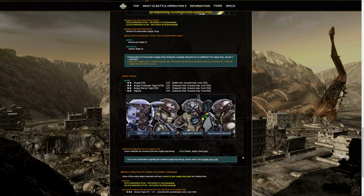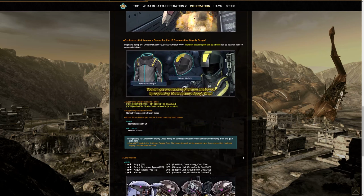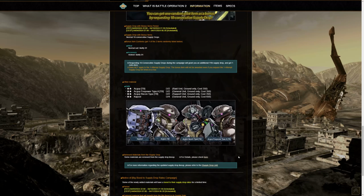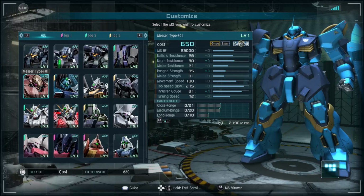So let's get into the nitty gritty. Wait, whoa, hold on. I just read that there's a 650 cap pull, but yeah. Anyways, on to the nitty gritty for the new suit. All right, ladies and gentlemen, here we are with our 650 Messer.